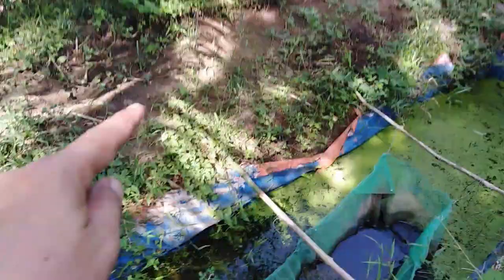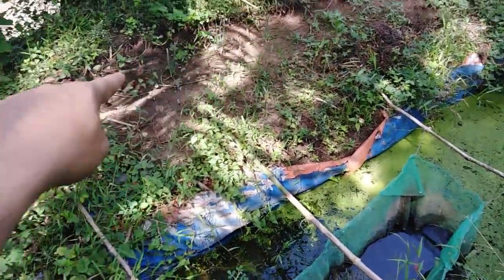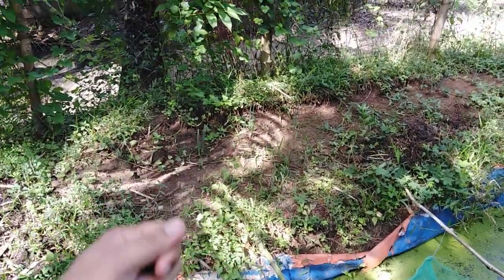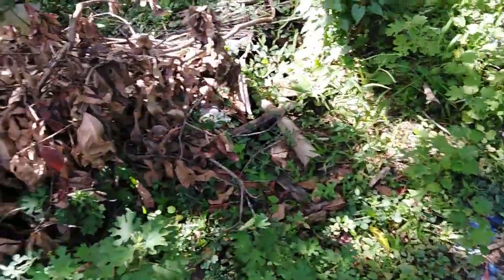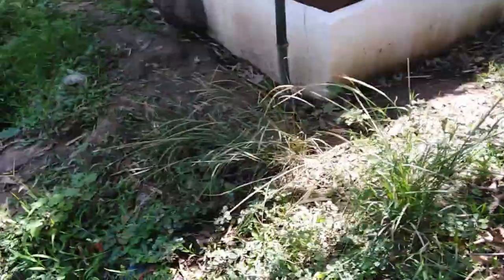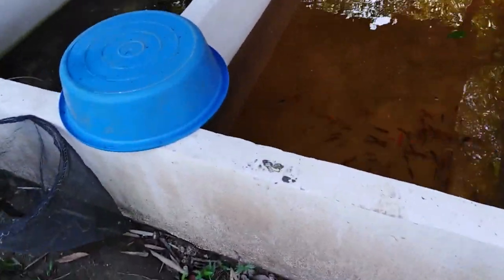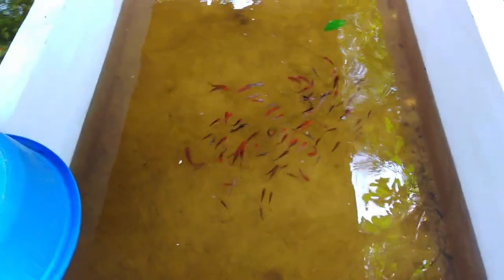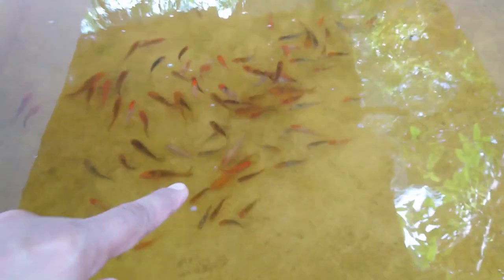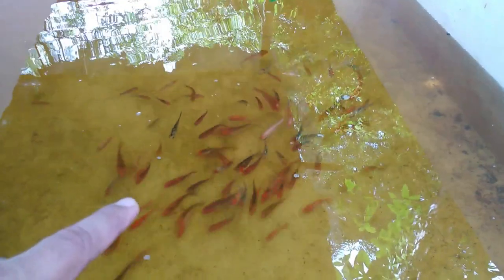Yan mga vegetable ko, onions, spring onions. So ito ang bagong pond. Ito yung mga maliliit na koi na harvest ko. Ito yung selected quality. Yan o.